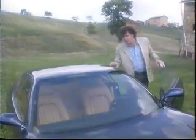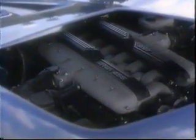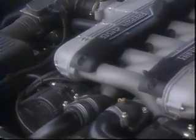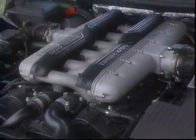But of course, the central pillar to any Ferrari is its engine, and the 456 is no different. There it is, and here are some numbers. It has 12 cylinders, 48 valves, 4 camshafts. It develops 442 brake horsepower. It's 4 times more than your Golf GTI.